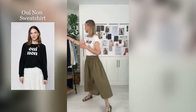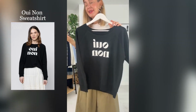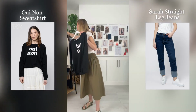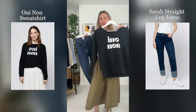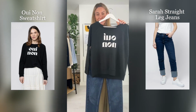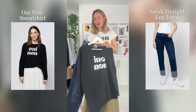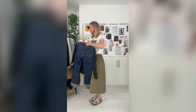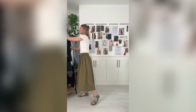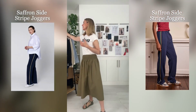So for example, the sweatshirt that I've just pulled out, this with a simple pair of jeans and a simple pair of white trainers can absolutely achieve that classic minimalist look. So think about, if your lifestyle is not one that needs that kind of formal tailored wear, think about embracing softer fabrics.